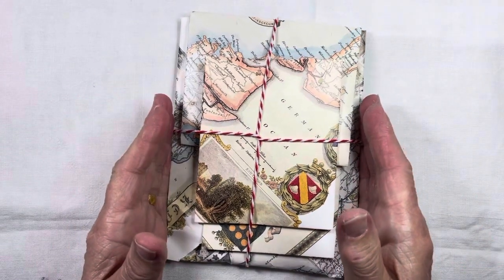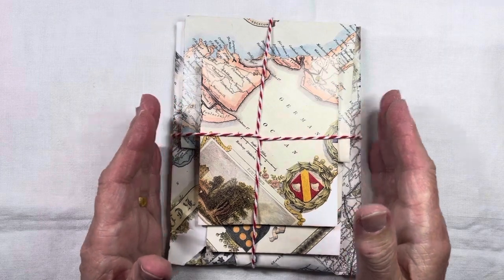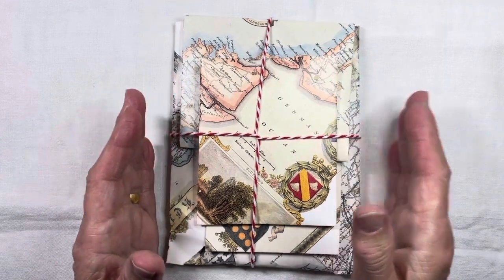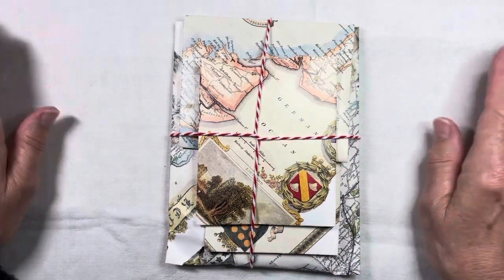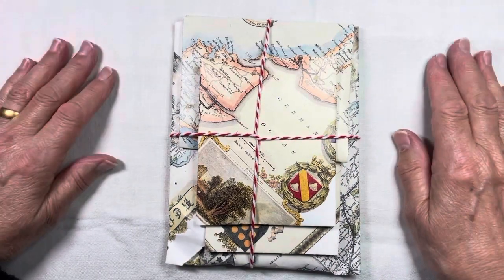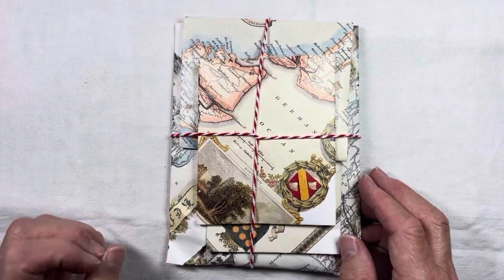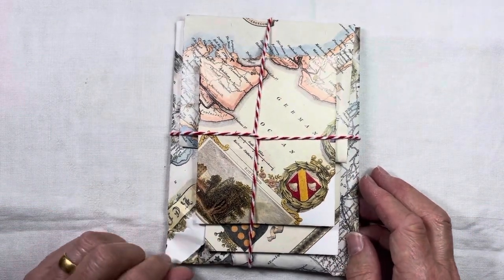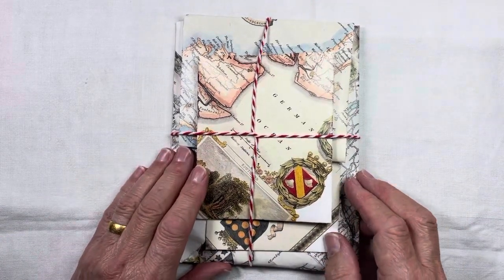But this lovely lady, Judith, has sent me this happy mail to thank me for my slow stitching projects on video, and also for just helping her out generally, I think, since she's been watching my videos. And for inspiring her, that's the words I'm looking for. Thank you, Judith. I'm so excited to open this because I love getting happy mail.